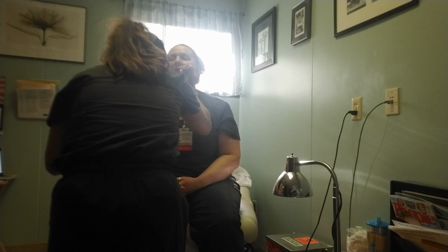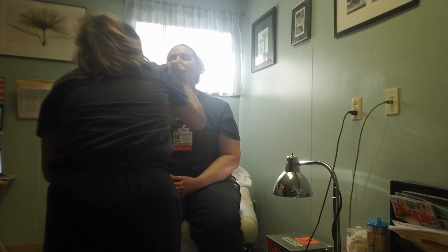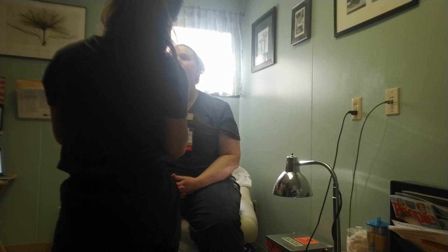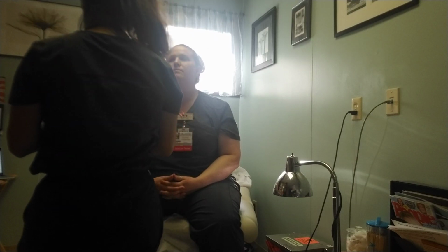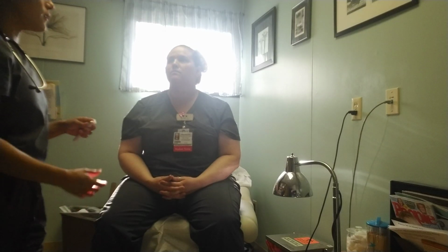Mucosa is pink and moist. Her teeth are white, intact in the gums. Her tongue is pink and nice and rough, and her teeth seem intact and inside the gums. So everything is checking out in her mouth there.